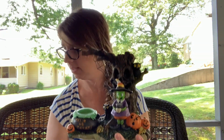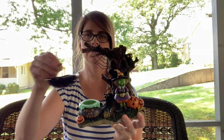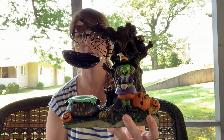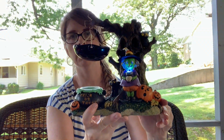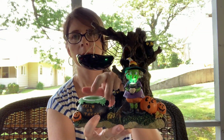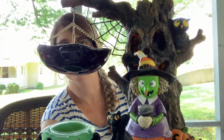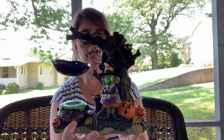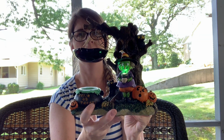This one is Yankee Candle. I took the baskets off. Well, they were off basically when I packaged them. But this is really cool. Aside from the little candle you'd put in here to warm the wax, it does light up inside the tree and the face. It's hard to tell. But yeah, that's pretty neat. So that one should do well.